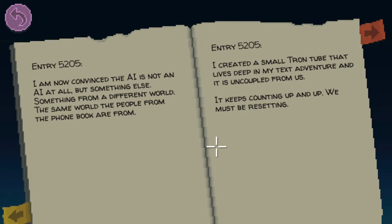I think he's actually understanding that he's part of the game, a part of the simulation itself. And the other people in the phone book he's talking about are the people in the real world, maybe?